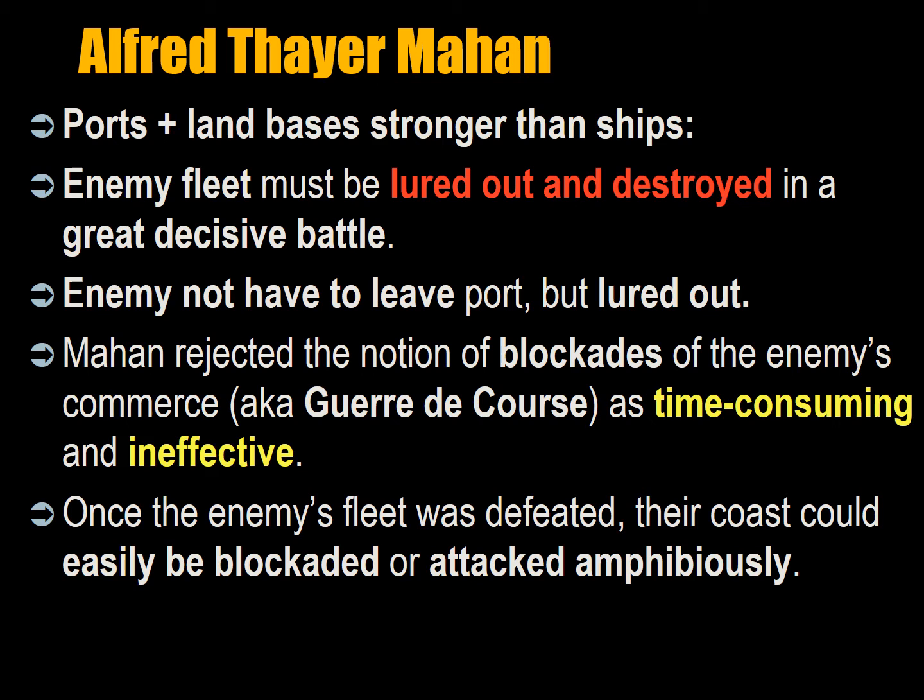Now, because ports and land bases are stronger than ships, the enemy fleet must be lured out and destroyed in a great decisive battle. Because of the strength of the enemy ports, the enemy does not have to leave, but can be lured with an incentive, such as a threat against their commerce or coast, or threats against their cities, or the temptation of a weak threat or a weak opportunity.